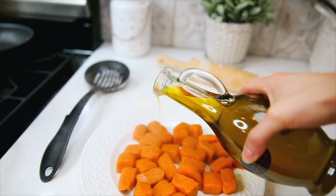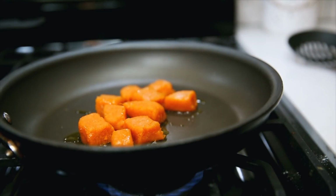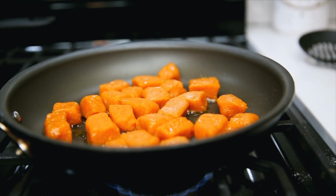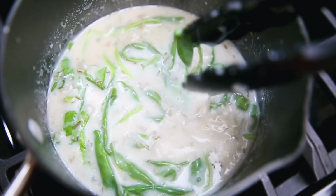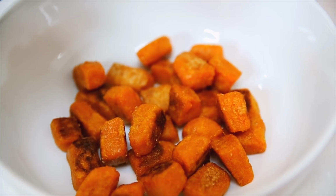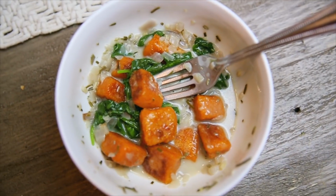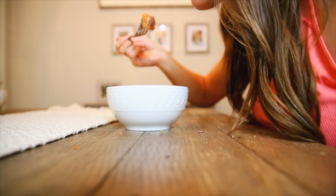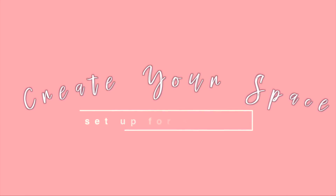But anyway, once you have them rolled out and cut up, you just want to place them into some boiling water and then wait till they rise to the top. Once they've risen to the top, drizzle them with some olive oil and saute them for just a few minutes until they're nice and golden. And then I added some spinach into my little coconut milk sauce, as well as 1 tablespoon of sage, 1 tablespoon of rosemary, and then you just pour your sauce on top, add a little salt and pepper, and whoa, this is amazing.